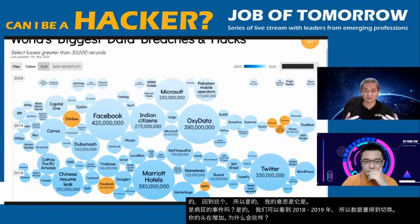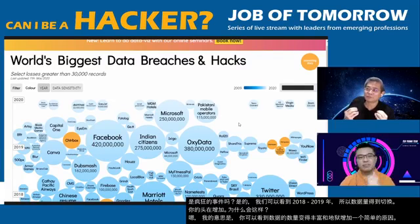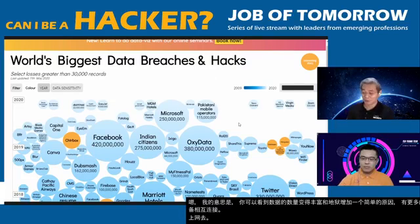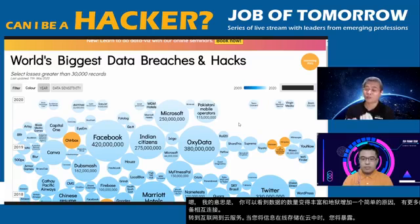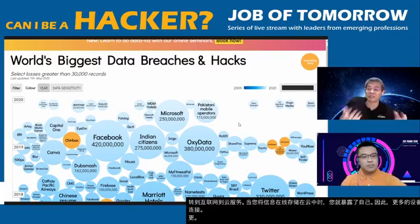I mean, you can see the amount of data getting breached and hacked is increasing for a simple reason: there are more devices getting connected to each other, to the internet, to the cloud services. When you store your information online in the cloud, you are exposing yourself. So more devices get connected, and more data, the paper-based data, is now digitized.